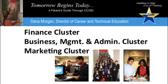Also under the business and industry endorsement, we have business-related classes, the finance cluster, business management, administration, and marketing. What you'll see here are a few photos of, this is actually a partnership that we have with JSC. The photo to the bottom left is a student that's working as an intern at one of the JSC branches that is in Clear Springs High School. So he's working through the finance cluster and actually doing an internship.